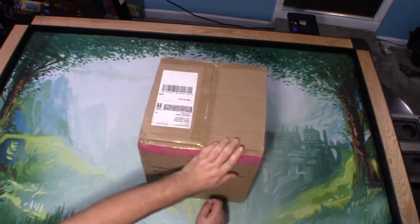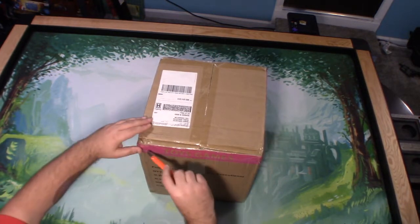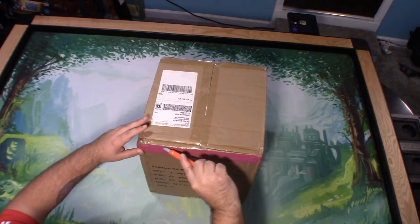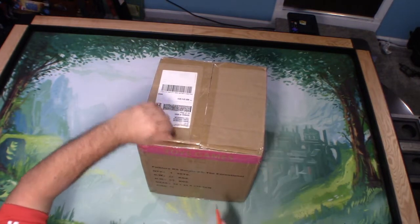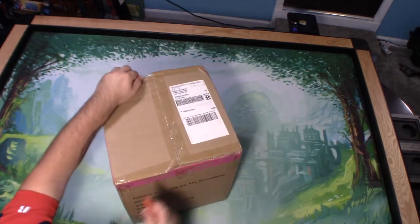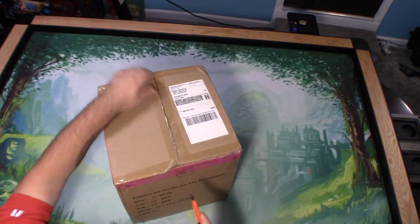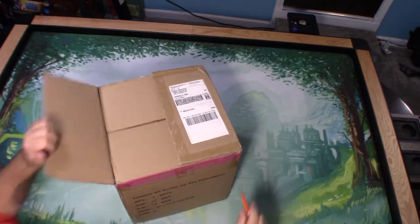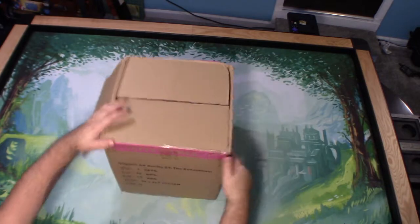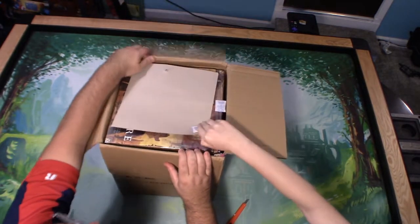So let's go ahead and open this thing up. This came all the way from China and then shipped to Florida, and then Florida sent it to me from Quartermaster Logistics. So thank you, Quartermaster, for that. And thank you to Greenbrier Games for the Folklore game. I'm a big fan of it. As you can see, this is a pretty big box, so hopefully nothing is damaged in here.